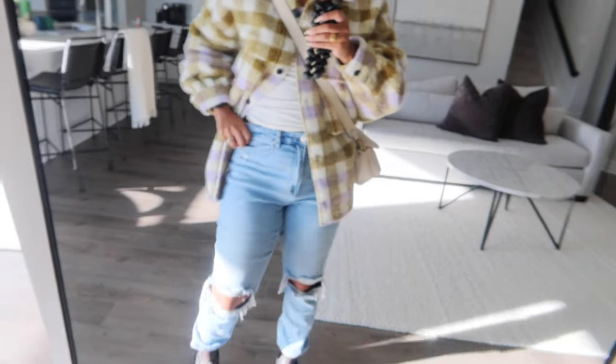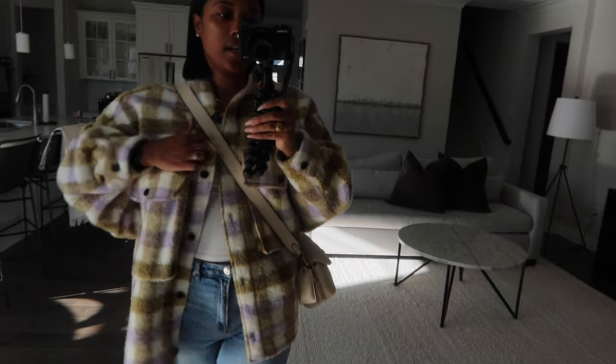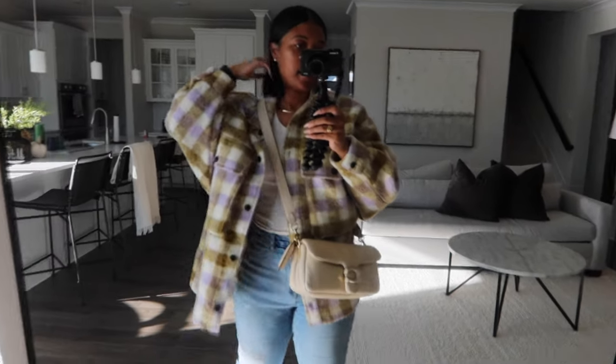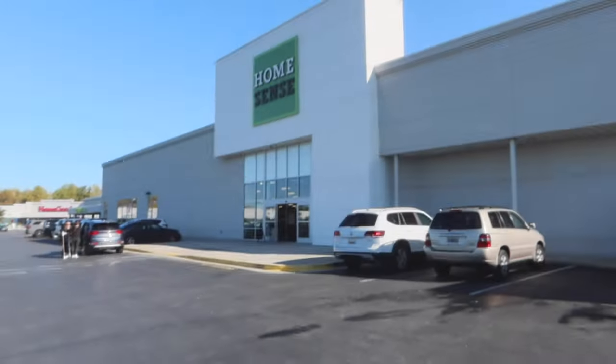And then I have on these mom jeans from American Eagle. I have on these chunky combat boots from Zara. And then I paired it with this cream tank top and my cream Coach Tabby bag. So that's my outfit of the day, and I'm about to get going. Bye.